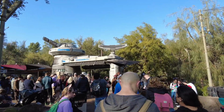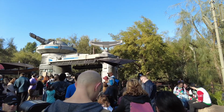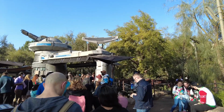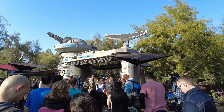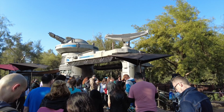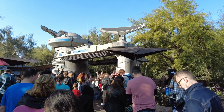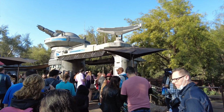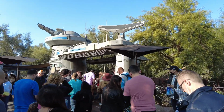All right, so it is now time to use our Lightning Lane. We actually skipped Fantasyland attractions because their lines were too long and it would have made us a little bit close to call on our Lightning Lane return time for Rise of the Resistance. But we have 8:55 to 9:55, so we're going to use our paid Lightning Lane for Rise of the Resistance and skip the queue. It's currently at 120 minutes, so about 2 hours, but we should have an expedited wait with Lightning Lane.